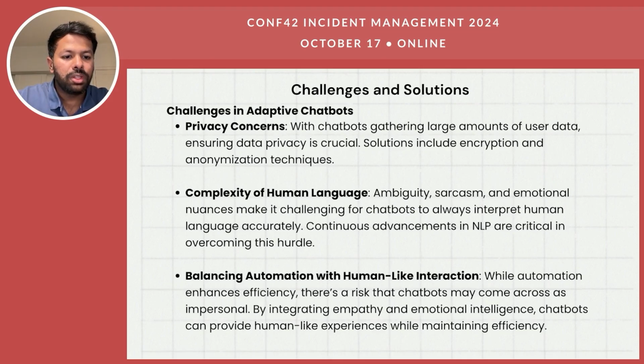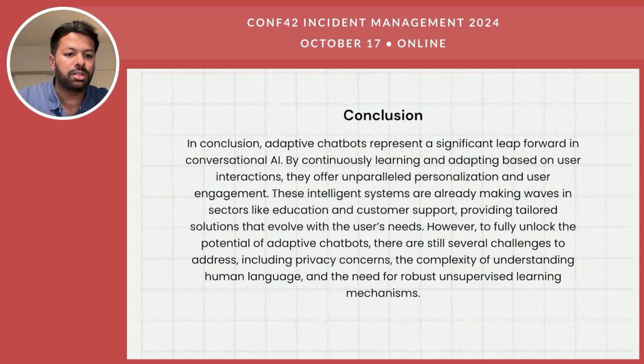Balancing automation with human-like interaction. Automation boosts efficiency, but can feel impersonal. By integrating empathy and emotional intelligence, chatbots can offer human-like experiences without sacrificing efficiency. Addressing these challenges is essential to fully realizing the potential of adaptive chatbots.